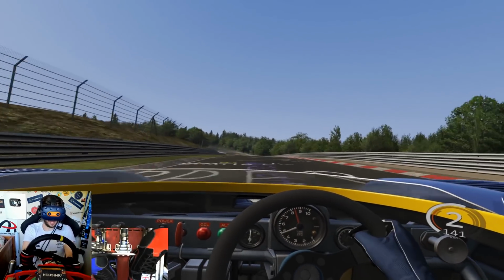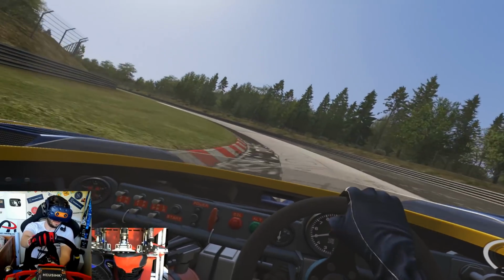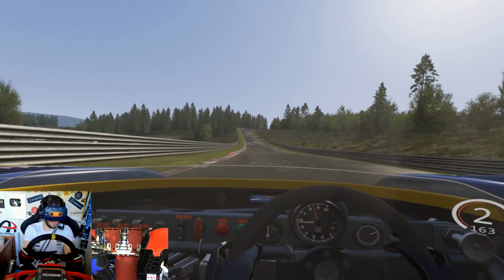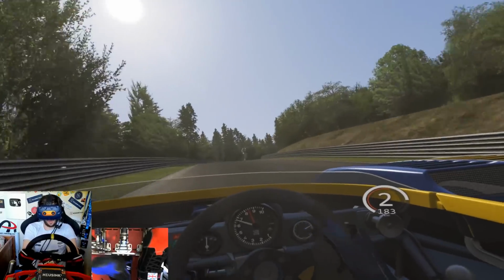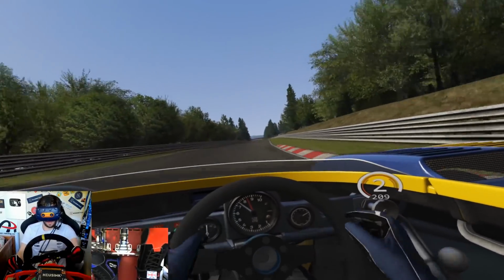Second, carousel now. Oh, I'm tired. First gear through here. I have to really slow it down. But guys, guess what's coming up? It's the Dottinger Highway, which means we get to really show you what 1200 horsepower in a Can-Am car looks like. Wait for it, wait for it, wait for it.